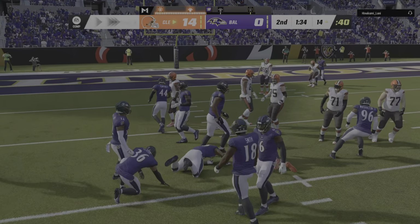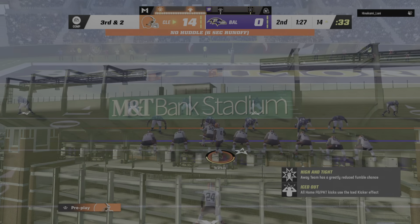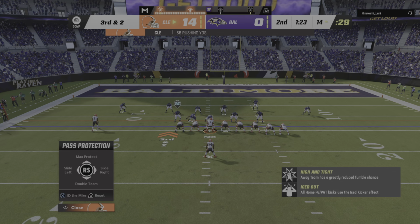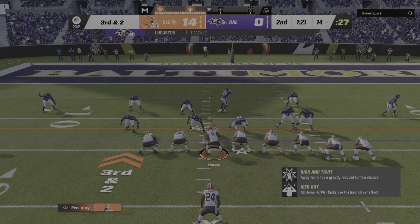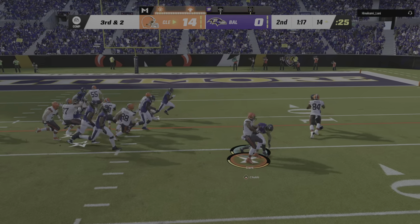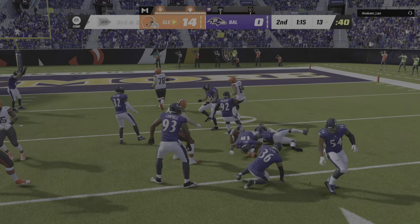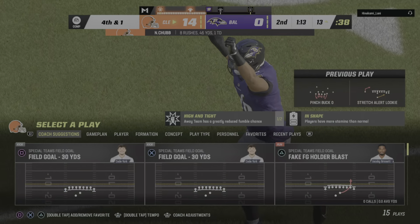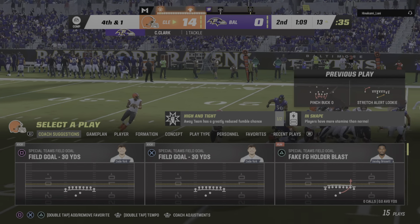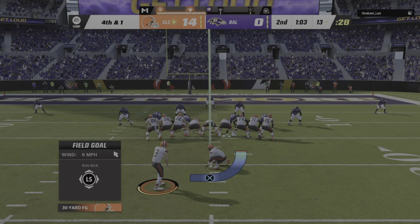He will push his way down to about the 14. A couple of tight ends in the formation here as they line up 3rd and 2. On 3rd down, it's Nick Chubb. They needed 2, they could only get 1. 4th down. He handed it off there, but I don't really know if he would have kept it or tried to do anything else if it would have mattered.